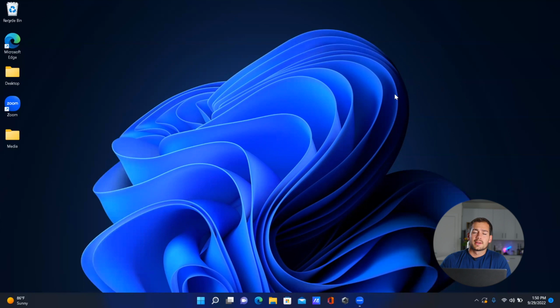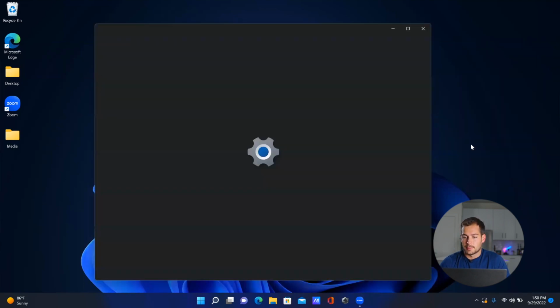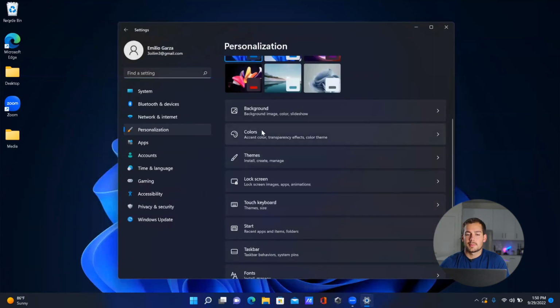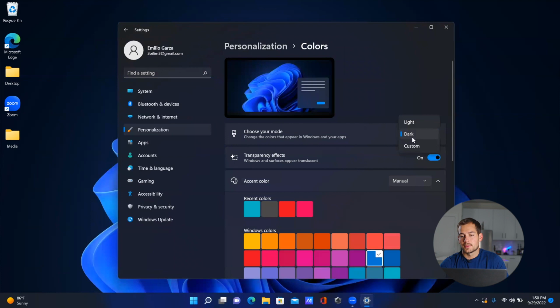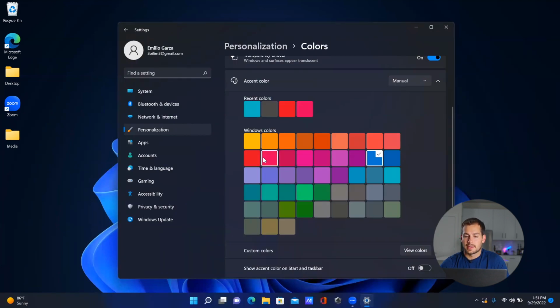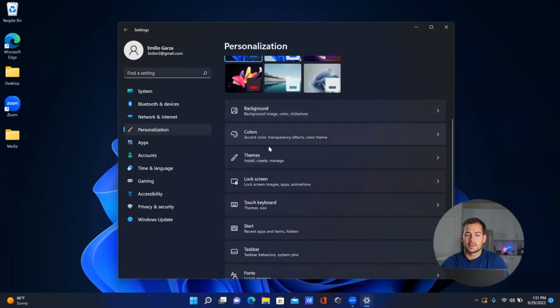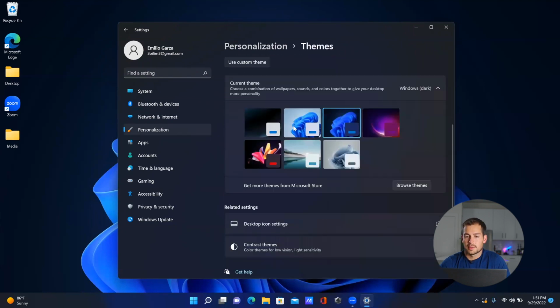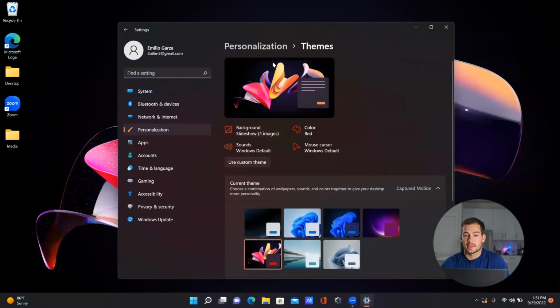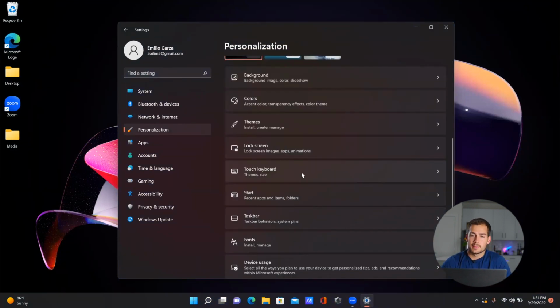Now, next thing we're gonna cover is personalization. So if I right click anywhere on the desktop and click personalize, it's gonna bring up this menu here where we can make some adjustments. So I'll start by clicking on colors, and this is where we could switch between light and dark mode or custom, and we could also choose different accent colors throughout the menus. Underneath colors, we have themes, and here we can select themes that will kind of customize our user interface to look like this, which is pretty nice. So we recommend spending a little bit of time in the personalization section right here so that you can really make your Windows 11 customized for you.